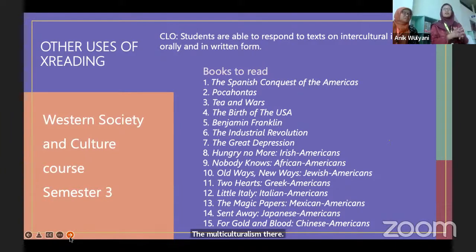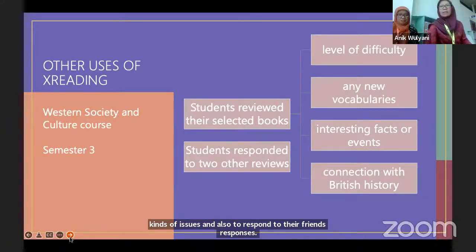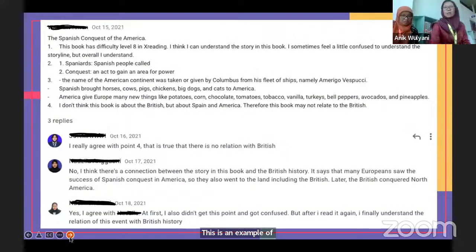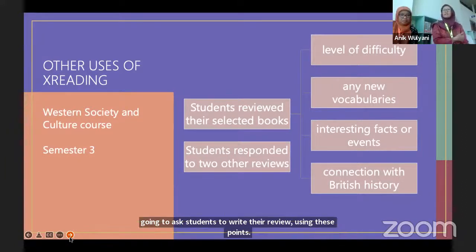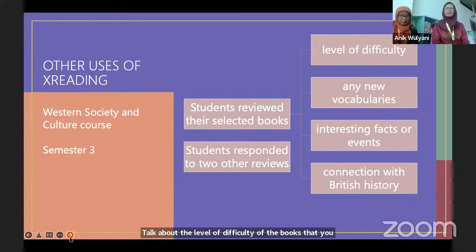One of the course learning outcomes is that we would like students to be able to respond to text on intercultural issues and also to respond to their friends' responses. This is an example of students' responses. I asked students to write their review using these points. Talk about the level of difficulty of the books that you read. Talk about any vocabularies that you think are complicated, any interesting facts or events. And in relation to the course, I asked them to bring connection with British history that we discussed in the first half of the semester.